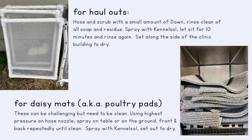So what you're going to do is use the highest pressure on the hose nozzle, and you can lay them flat on the table or on the ground, and you're going to spray the front and then flip it over and spray the back, and then flip it over and spray the front and then the back, and do that back and forth until nothing gross comes out of the daisy mat anymore.